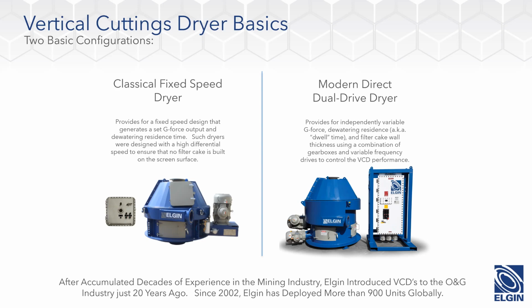And then as things evolved, the feedback that came in from the market really was demanding a different type of dryer. And that's where the modern direct drive or direct dual drive dryers came to being. Now, they didn't actually come to market until about 2016 or so. So this is a relatively recent addition to the market when you consider the evolution of the product line. But this is a very different scenario than the classic fixed speed dryer.